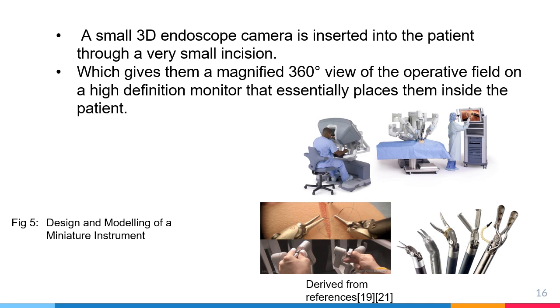Here is a brief overview of how a robotic surgical system works. First one is preparation. Before the surgery, the patient is prepared by cleaning and sterilizing the surgical site. Robotic arms are also cleaned and sterilized, and the surgical instruments are loaded onto the robotic arm. Second is anesthesia. The patient is given anesthesia to make them unconscious or numb during the surgery.